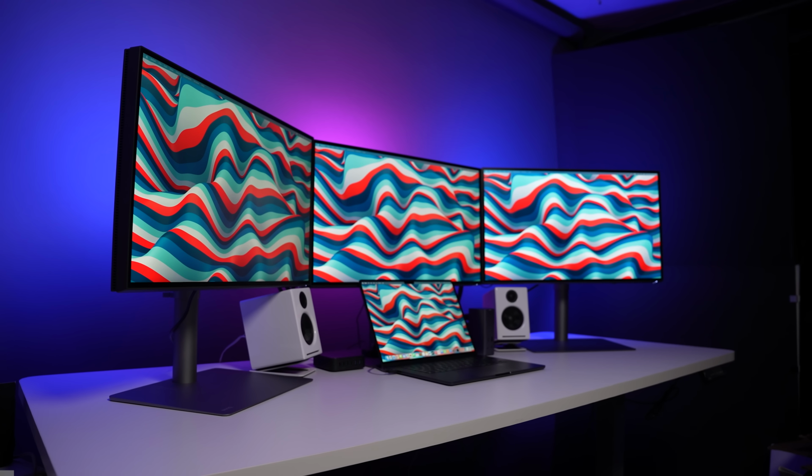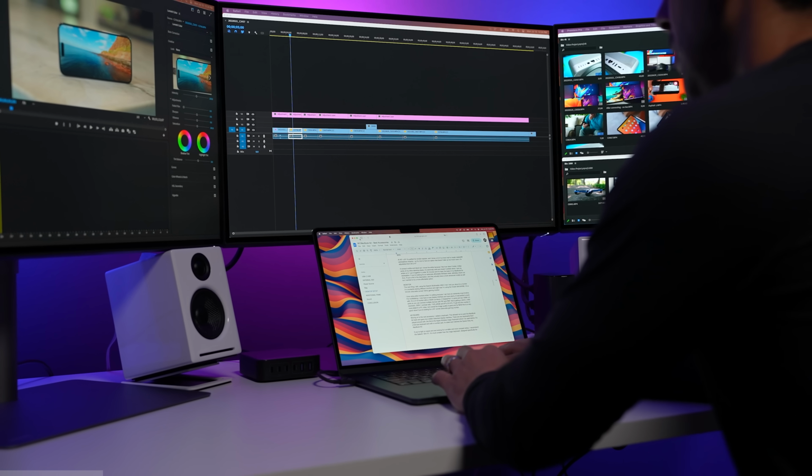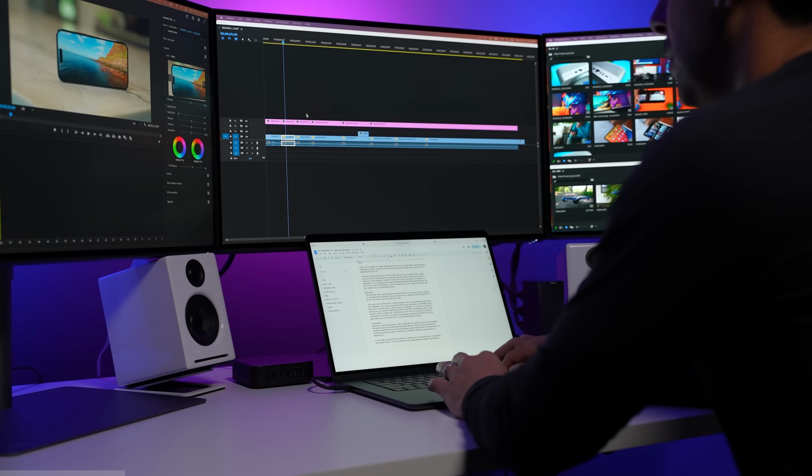But if you've seen my MacBook accessories video, I showed you how to connect 3 external 4K displays to any Mac or MacBook that has at least an M1 chip in it. And that's in addition to the built-in MacBook display.